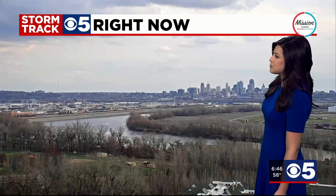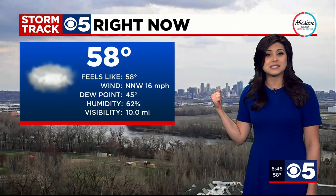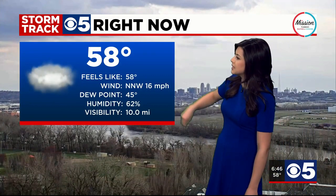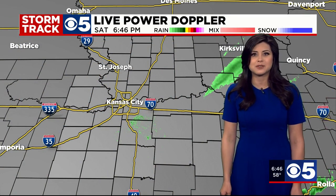Right now, though, you can see it's pretty quiet here from our Border Home Improvement City cam overlooking downtown Kansas City from the distance from the Briarcliff Hilltop location. 58 degrees right now with a north to northwest wind of 16 miles per hour.